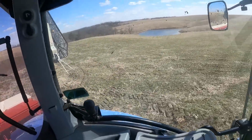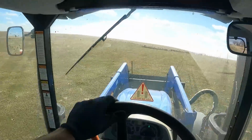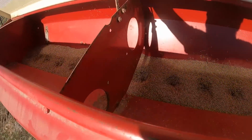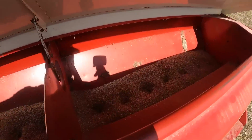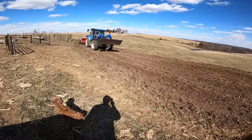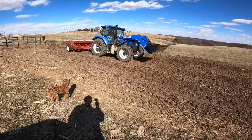Stay out of the way, dog. Okay, first patch is done. Heading on to the second one. Oh yeah, she's coming down. And every single one is coming down. That's what I want. Don't want skips. He came up and come back. Now he's going to make another pass through here.